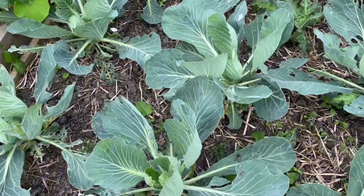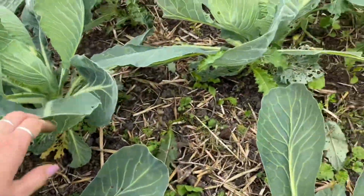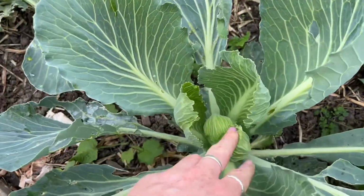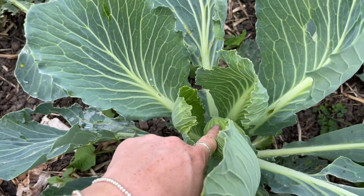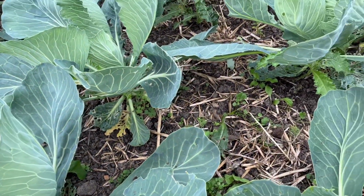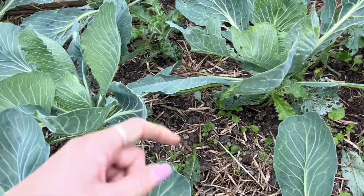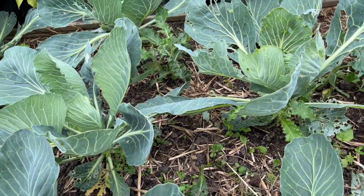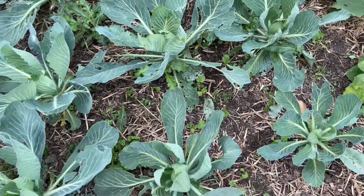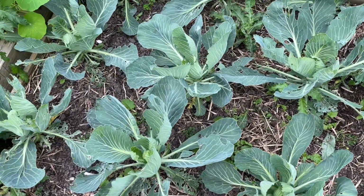Hopefully we might get some harvests off this over the winter, but we'll see how they go. We have our cabbage in here, which has in part been obliterated by slugs, caterpillars and things, but they seem to be doing okay. We'll see how these go as well. I have also tried to weed this bed, just to keep on top of it a little bit. I mean, obviously I haven't done a very good job, but we'll do a thorough job of it in a few weeks' time.